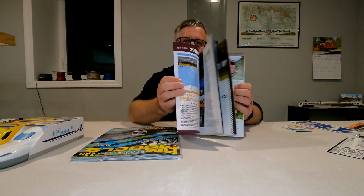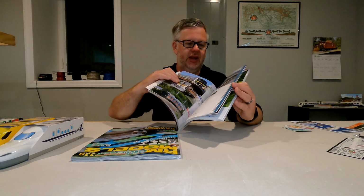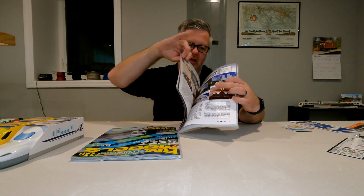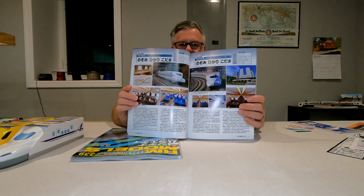If my Japanese gets better, I might actually understand some of this, but they do have a section on the Shinkansen. There we go. It talks about the N700S, the N700A, and so I thought that was interesting.